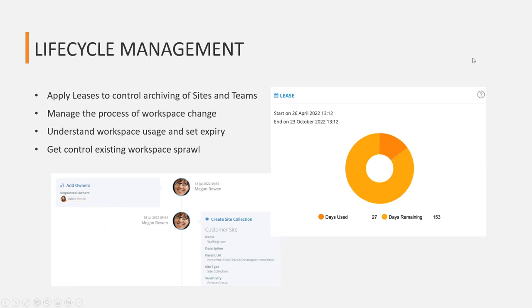And lifecycle management. So in situations where your customer is very project focused, you can apply a lease to control the archiving of those sites and teams. So maybe there is a time-bound project, like a services organization would be a good example. You can set it up so the team is around for, let's say, 90 days. And after that, it will be archived to ensure that things are not sitting around, that you have a clean workspace, and that teams aren't getting out of control. Because we see a lot of workspace sprawl, and that's really what Provision Point helps to solve.